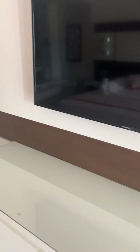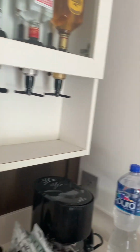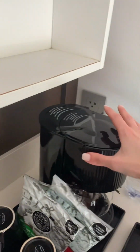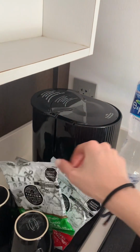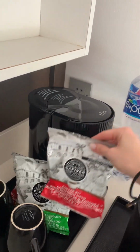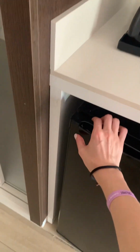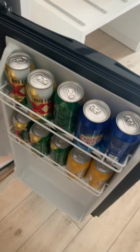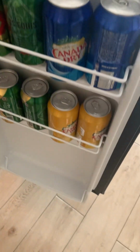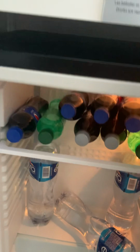Okay, the TV, drinks, water, the coffee machine, decaf and regular coffee. Okay, oops, it's the refrigerator with beer, Coca-Cola, 7-Up and water.